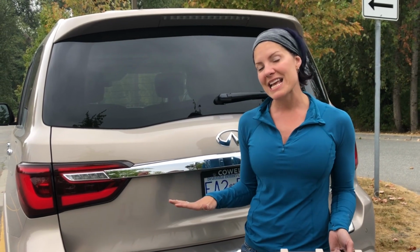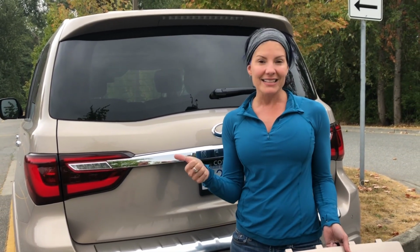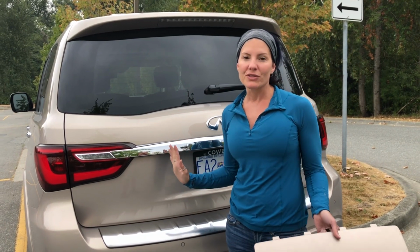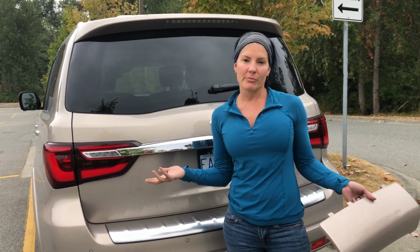But I'm going to point out that this might be where some of the competition has a slight bit of an edge. The price on this one is around $88,000. If you're looking at getting a similar, let's say, Escalade or the GMC Yukon Denali, both of those vehicles, same luxury full-size SUVs, similar prices, but they give you the electronic brake controller.